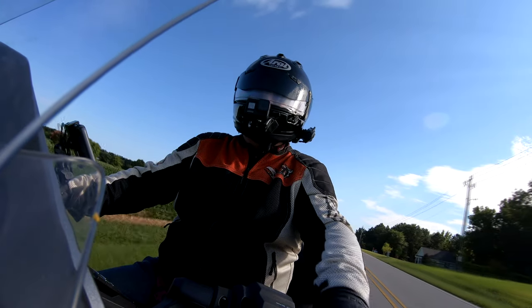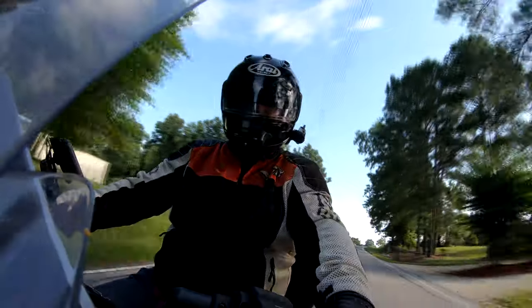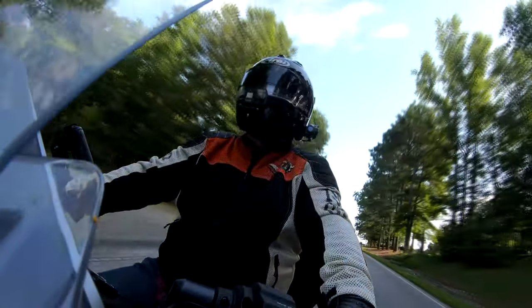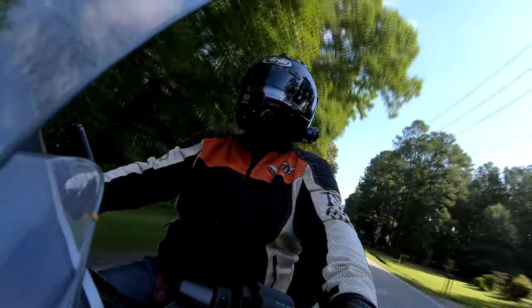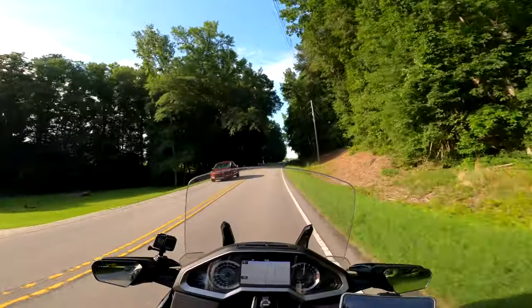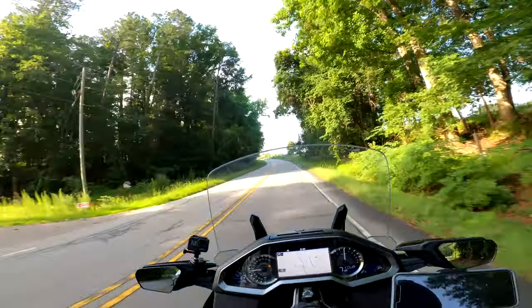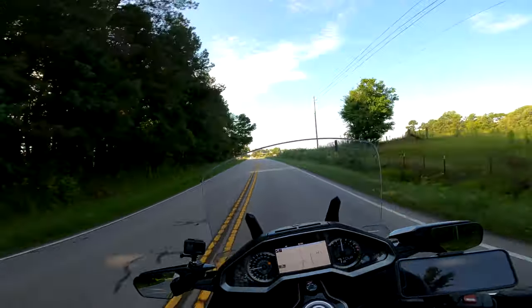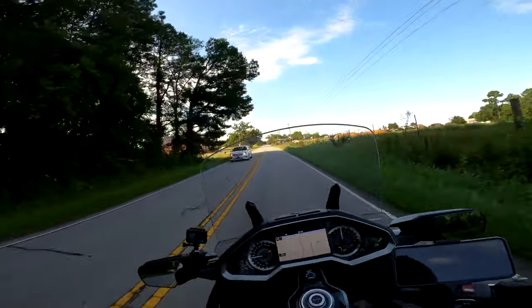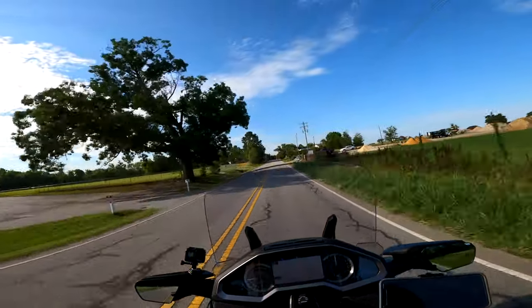Pete's 1800, if you didn't know, he rides a 2018 Honda Goldwing 6-speed. I think it's a Tour 6-speed. And it's a beautiful bike. So some people might ask, what's your take, Mike, on the difference between the Goldwing manual and the Goldwing DCT?